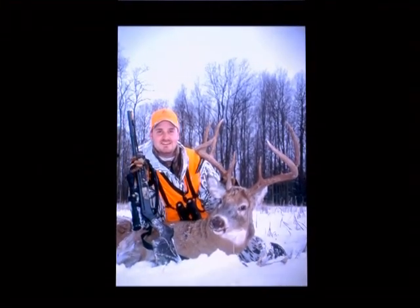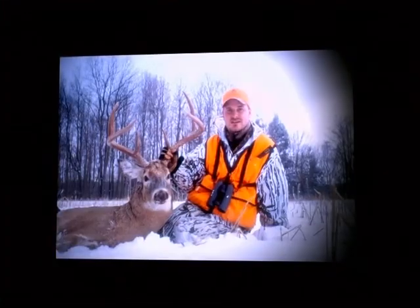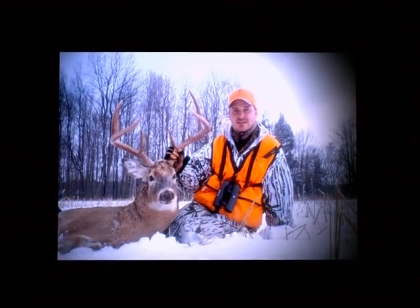And what I want you to do is just visualize. This is a buck I killed in Missouri during the second muzzleloader season. He was chasing a doe across the field. He got out of sight. Somehow the doe gave him a slip, and I grunted at him, and from 300 yards, he came on a dead run to 50 yards. Incredibly awesome hunt for me, and a great deer as well.